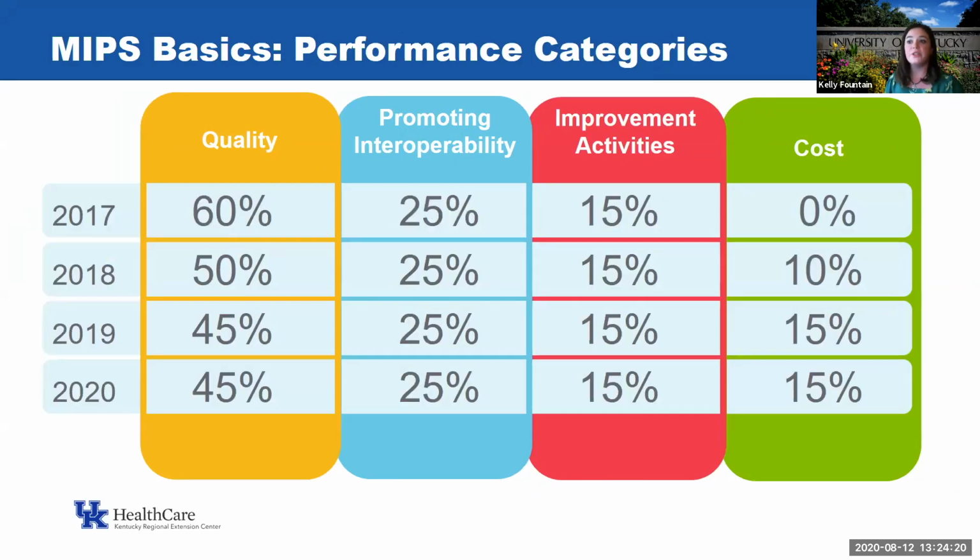Okay, so let's talk about the shifts across the 4 categories. We talked about the fact that your score, your final score, is based out of 100. Now, initially, quality made up 60% of your final score, whereas for 2020, we're looking at 45%. I will go ahead and give you a little bit of a heads up. That's going to continue to change and shift throughout the years. Promoting interoperability and improvement activities are remaining relatively stable unless you're a part of an APM. You're looking at 25% for promoting interoperability, 15% for improvement activities, and cost is continuing to stair step up just a little bit. Now, again, cost doesn't require any submission. It's based off your claims data. Next slide, please.